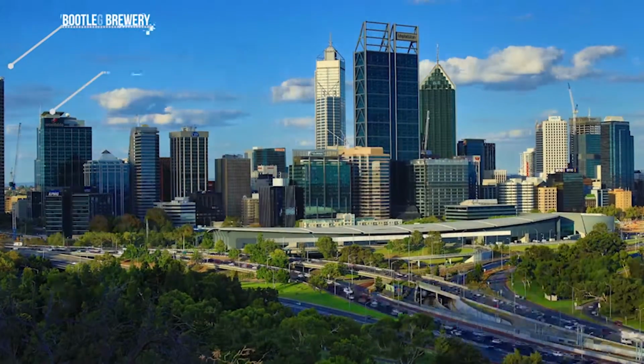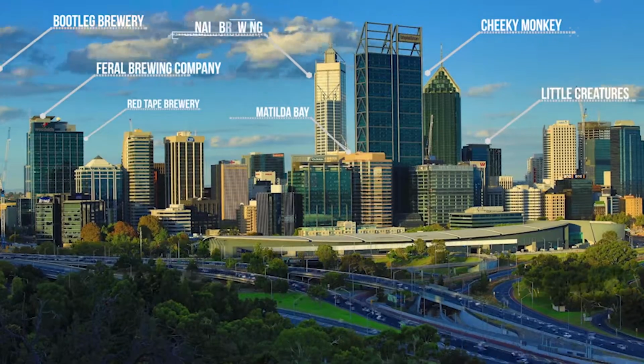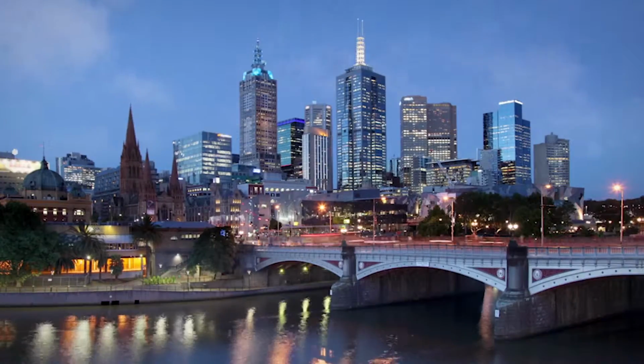The craft beer scene in Australia started in WA. That was about 25 years ago. They were all over it. Then you had companies like Little Creatures come on board, and Matilda Bay really started everything going over there. Then Melbourne became the big scene.